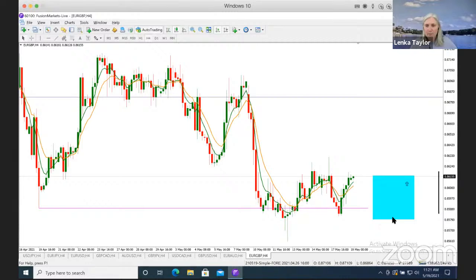Honestly, what moves the market? Yeah, I don't know what moves the market. I just look at the price action and look at the trends and what's going on. So yeah, just go with the flow. Go with the flow, whatever the market is suggesting at the time.